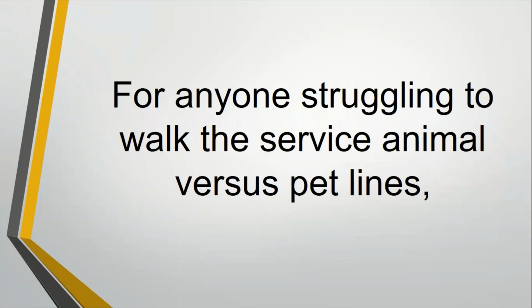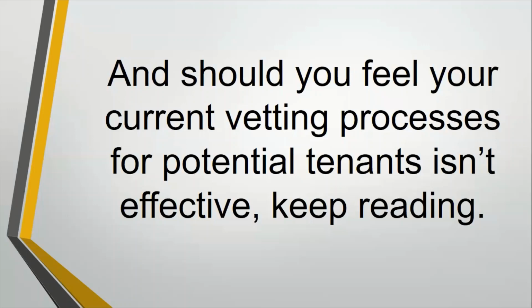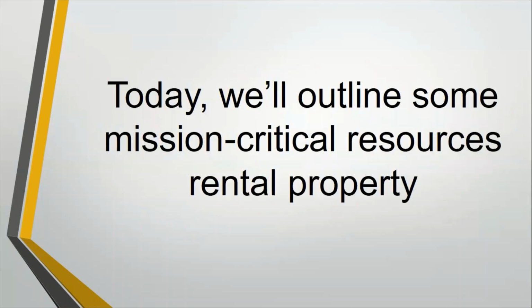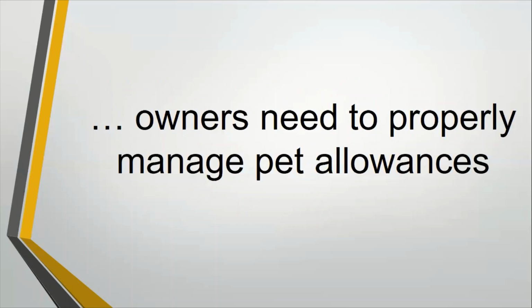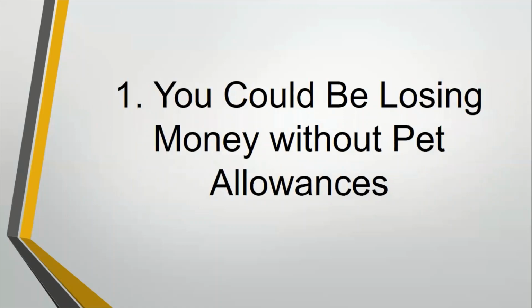For anyone struggling to walk the service animal versus pet lines, you're in the right spot. And should you feel your current vetting processes for potential tenants isn't effective, keep watching. Today, we'll outline some mission-critical resources rental property owners need to properly manage pet allowances and reduce the risk that those adorable bundles of fur bring to your investment.